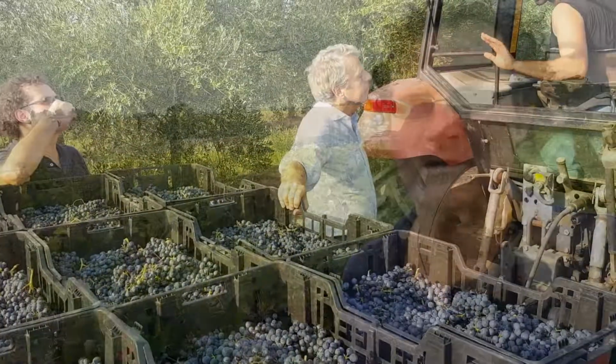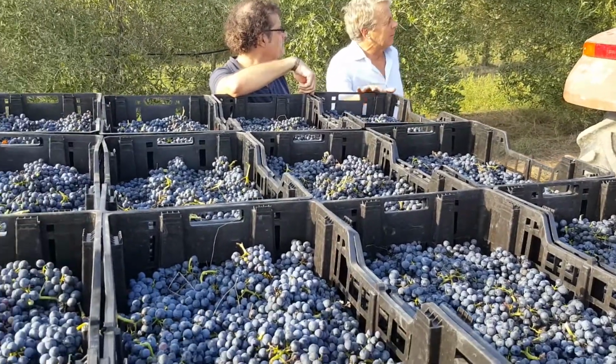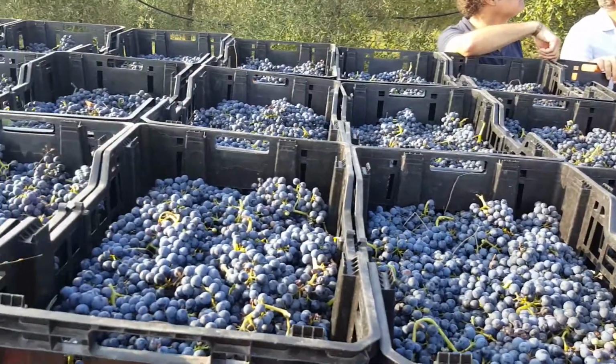it's quite an ancient village on the hills here. And this is a region that's become more and more famous now for Syrah. It's one of the DOC regions for Syrah, I think probably the only one in Italy.